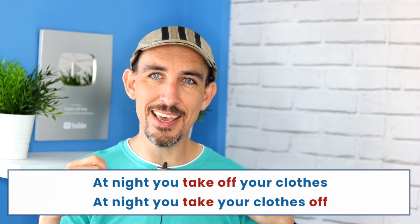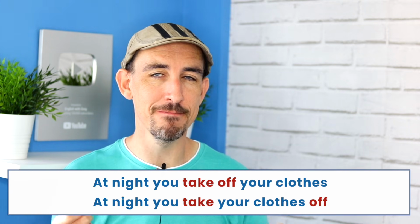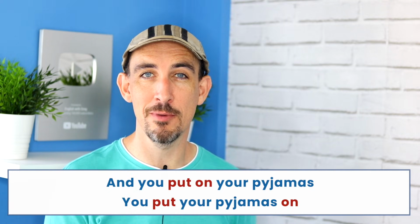Well, this one also, it's quite logical. You put something there and you take it from there. So put and take are opposites. On and off are opposites. So it's easy to remember these two phrasal verbs as opposites. And these two phrasal verbs refer to clothes. At night, you take off your clothes, or you take your clothes off, and you put on your pajamas, or you put your pajamas on.